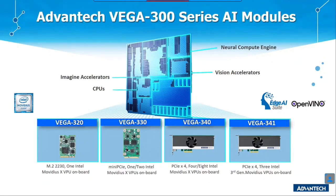So this is the current lineup of the different modules that we currently have, and we call that the Vega 300 series AI modules. We have the Vega 320 that's based on the M.2 2230 form factor, and also we have the Vega 330 that can support dual Myriad X VPU and is based on the full-size mini PCI Express module.